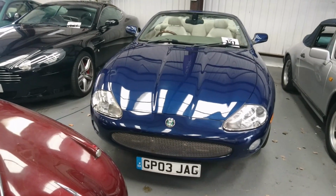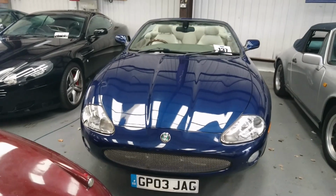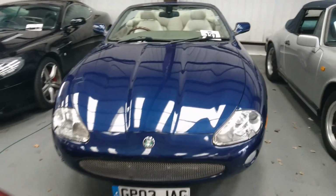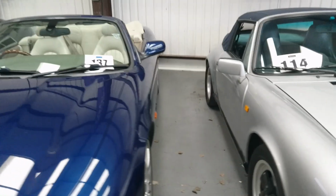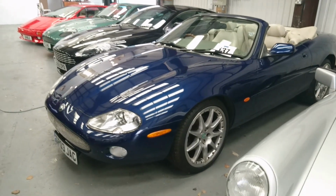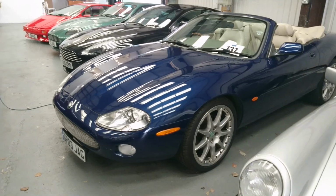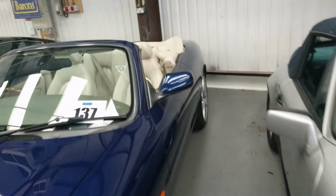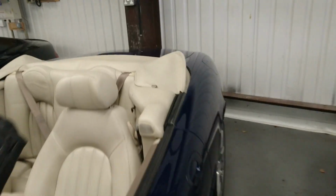So, 2003 Jaguar XK8. The personal plate on this is correct for the year. I personally would prefer some different wheels on this, but not to my taste. And also, I think this has got an XKR grille on it, from what I learnt last time. But most importantly of all, viewers, we do have a nice cream leather interior. It's almost beige, and it's got wood. And what more do you need in life than one of these?